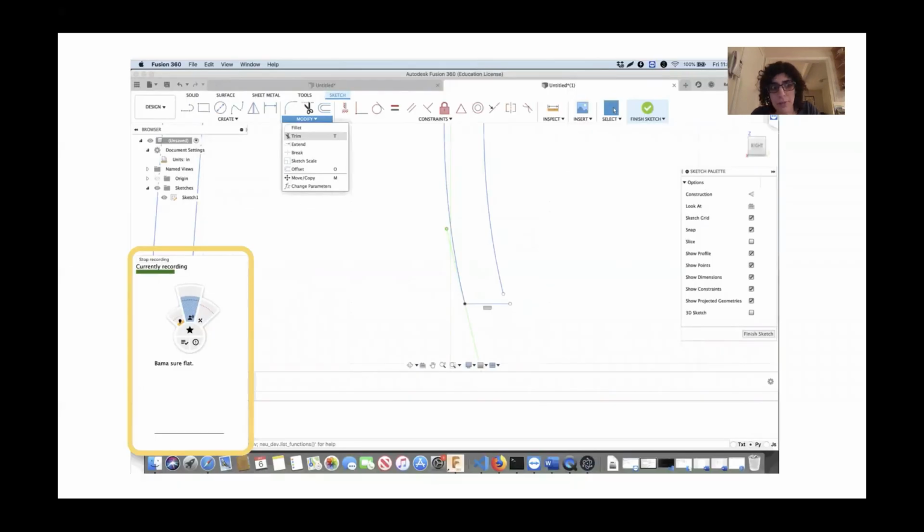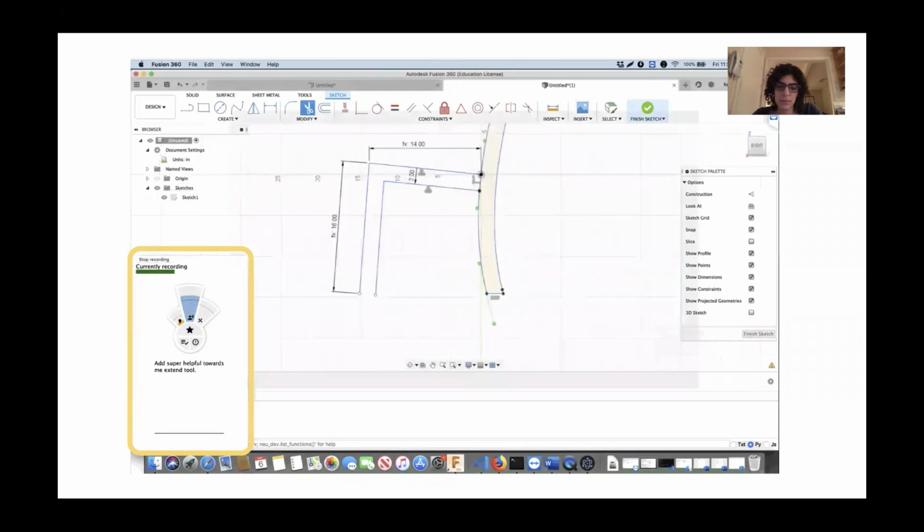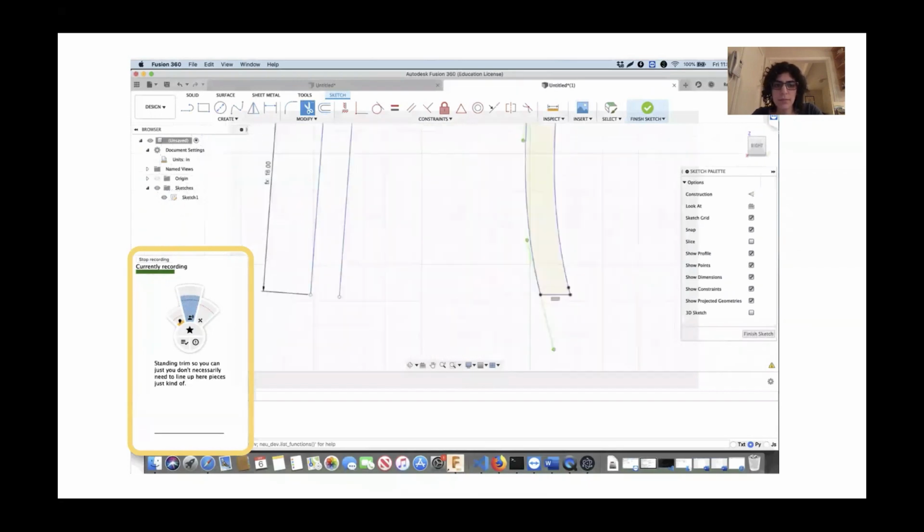I'll now show a participant who's doing a modeling task using Think-Aloud computing. One thing I like to do when I'm sketching, a super helpful tool is the extend tool. Extend and trim. So you don't necessarily need to line up your pieces. Just extend those lines to get the desired shape that you want.